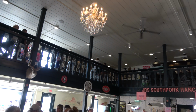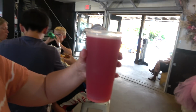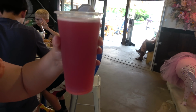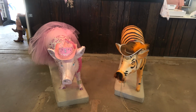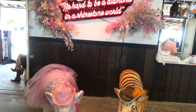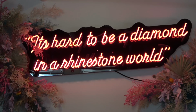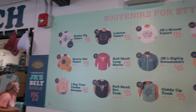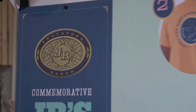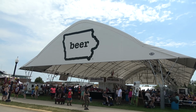Our next drink came from here. This is JR's South Fork Ranch. We're drinking a strawberry lemonade sour from Barntown Brewing. It's really good. And check this out. I love the quote. And if you really enjoyed your time at this bar, well, they've got all sorts of souvenirs, including their own commemorative belt buckle.